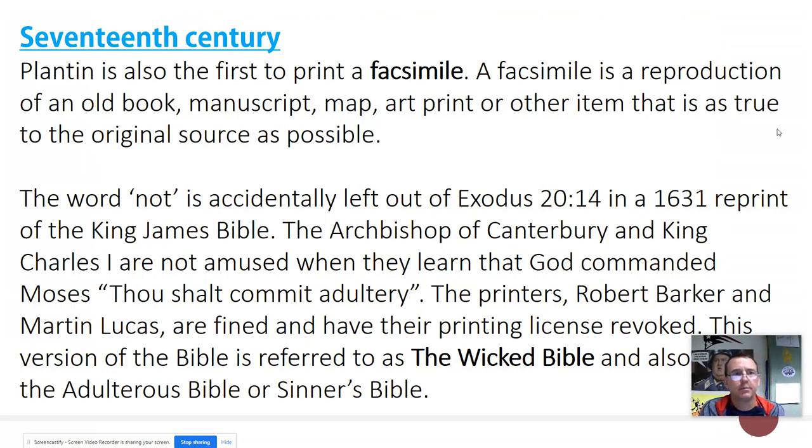17th century, Plantin is also the first to print a facsimile. And basically, it's like your fax machine of today without the electronic part. It's a reproduction of a book, manuscript, map, art print, whatever. So he's the first guy to kind of do it, and so that's how that comes about.